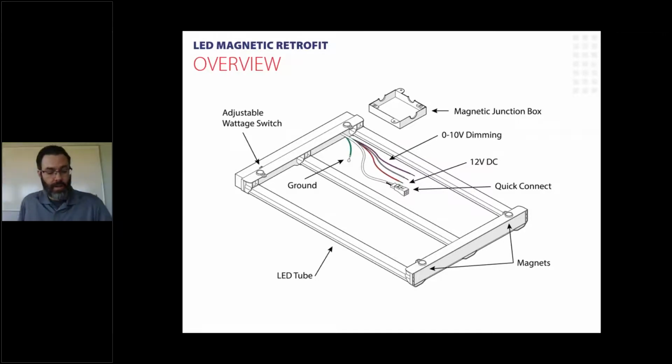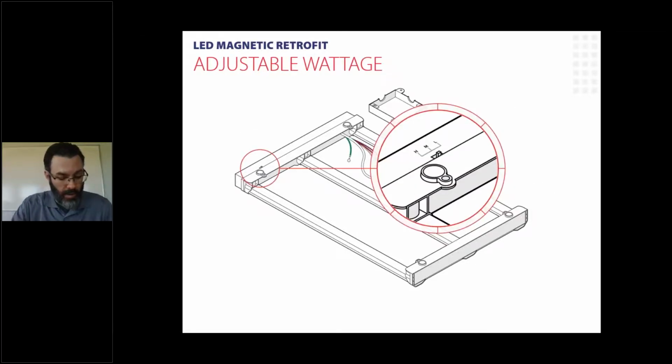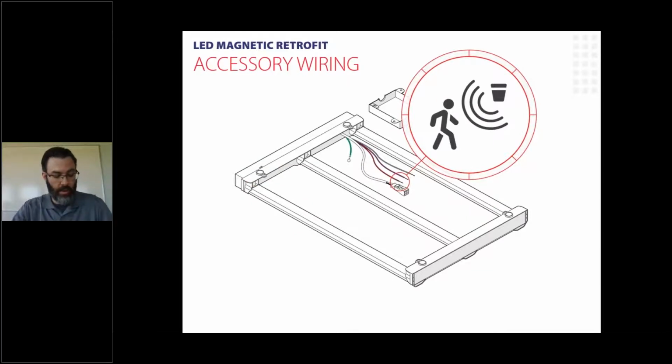Here is an overview of the components on our adjustable wattage models. You will notice the incoming power and dimming lines along with the magnets and magnetic junction box. But I want to point out two things here specifically. The wattage or light output is set using a simple slide switch located on the top side of the product on the driver. The switch can simply be pushed left or right to enable the high, medium, or low setting. The unit also comes with a 12-volt DC accessory wire that can be used to accommodate add-on sensors and utilize increased energy-saving methods such as occupancy sensing.